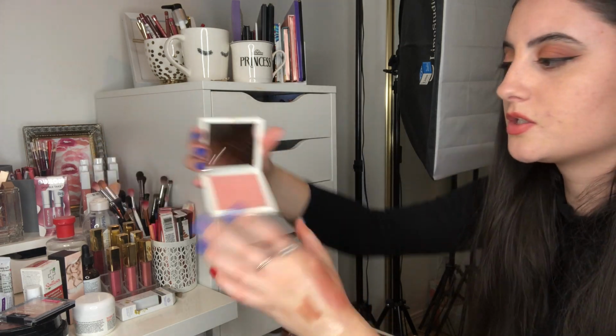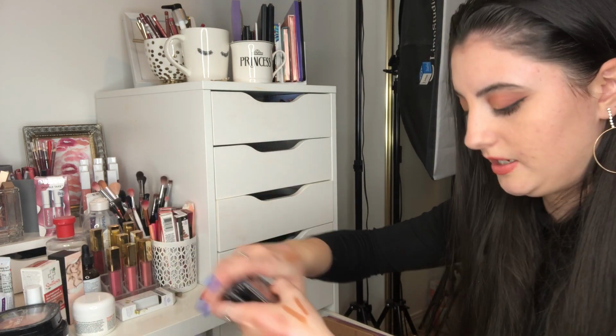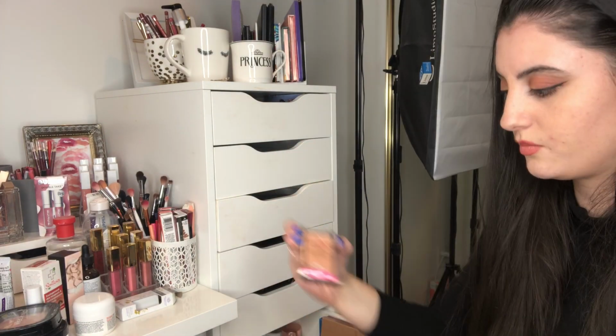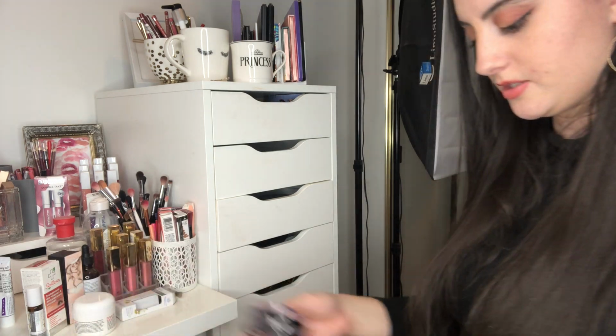You guys see that there? So I'm gonna keep that one. I'm gonna have to keep my Wet n Wild ones. I love these. And also my Essence highlighters. These are amazing. So Wet n Wild Glow Bar is so beautiful, so I'm gonna have to keep that one. I just have to. Okay, we got these chrome highlighters from Maybelline. Love these. Gonna keep them.